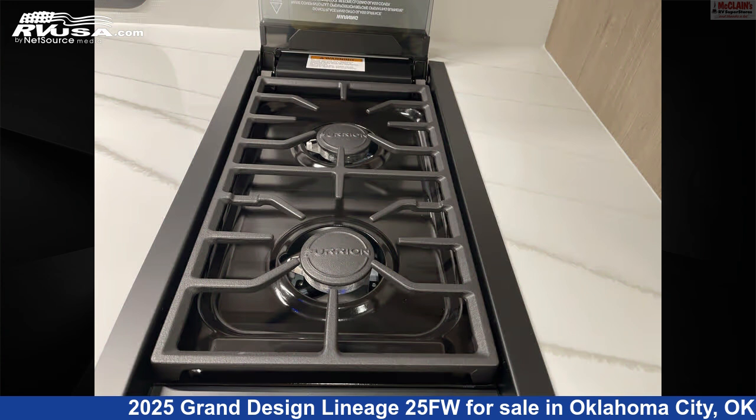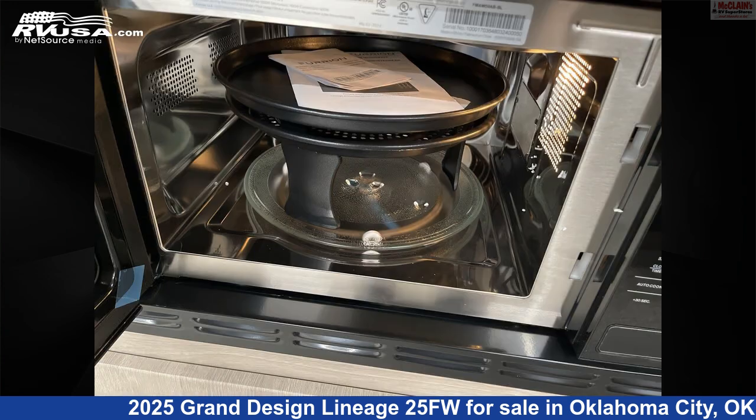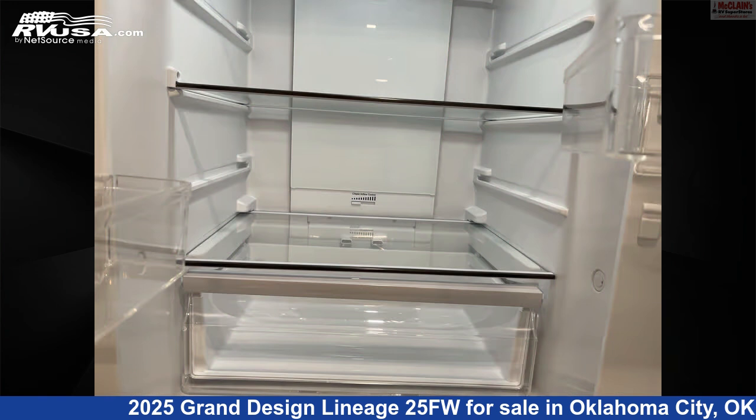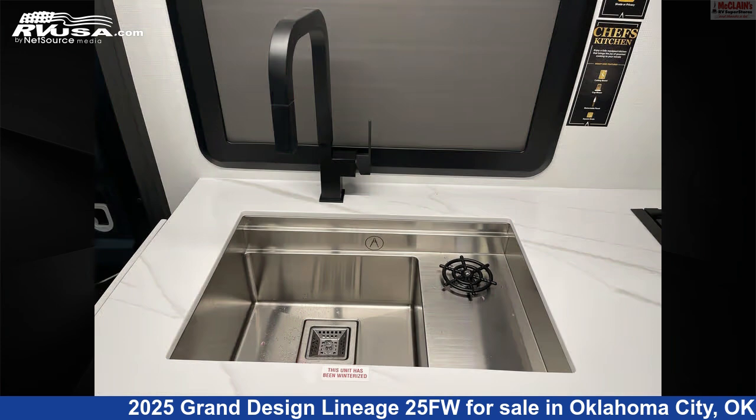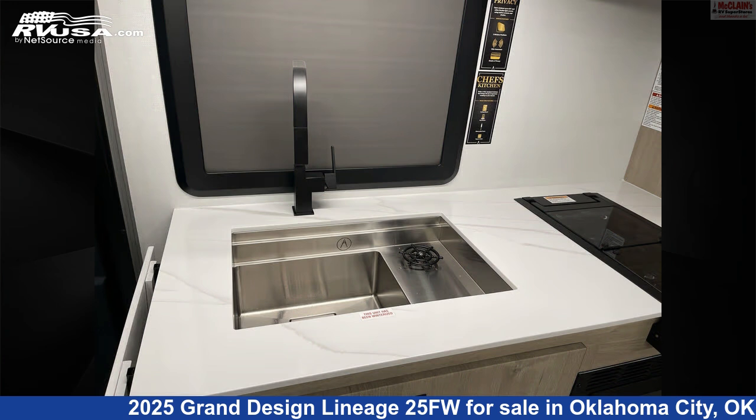This new Grand Design is 25 feet 8 inches in length and features sleeps 4, awning, LP detector, water heater, smoke detector, carbon monoxide detector, TV, slide-out, air conditioning, refrigerator, and 35 gallons fresh water capacity.